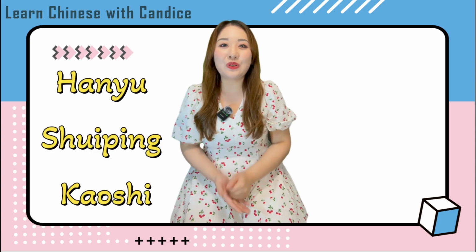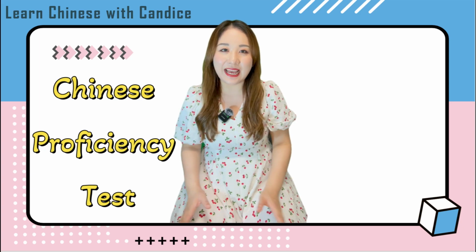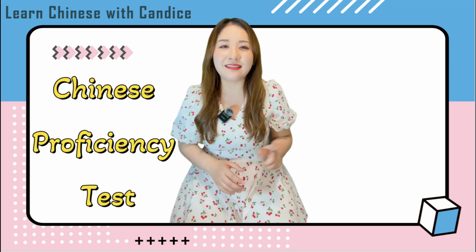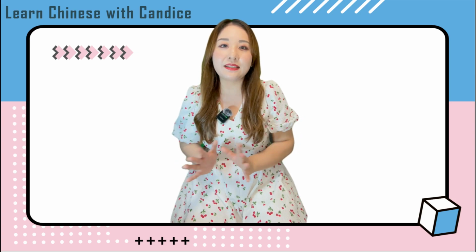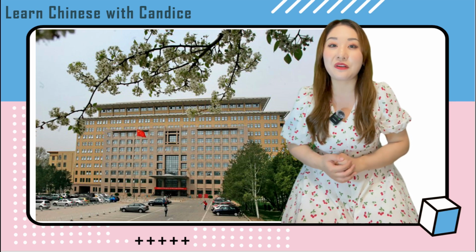What is the HSK exam? HSK, these three letters stand for the pinyin of the full name of the exam, which is Hanyu Shuiping Kaoshi. Translated into English, it's the Chinese Proficiency Test, which is China's national standardized test, designed and developed by the HSK Center of Beijing Language and Culture University.